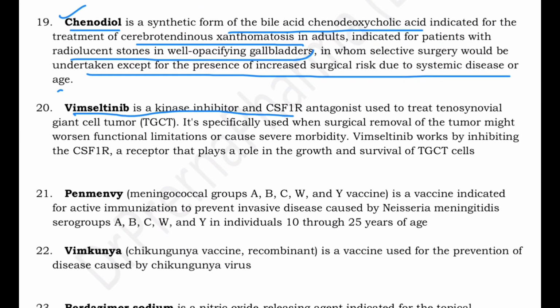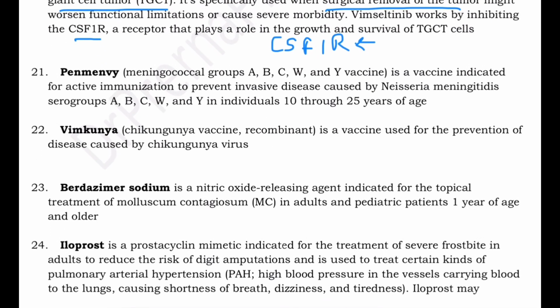Vimseltinib is a kinase inhibitor and a CSF1R antagonist. It is used to treat tenosynovial giant cell tumor, specifically used when surgical removal of the tumor is not possible. This works by inhibiting the CSF1R. So please remember, CSF1R inhibitor is Vimseltinib.